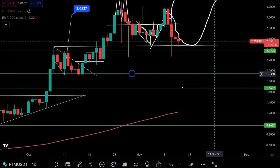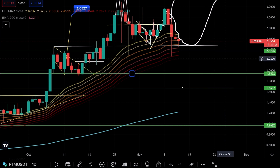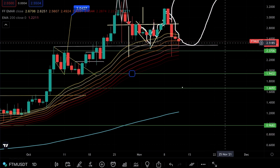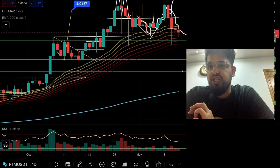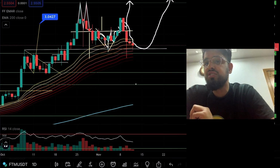If I bring out the EMA ribbon, you will see that initially I wasn't concerned because we weren't penetrating the ribbon. But now, 4 consecutive red days in FANTOM, we're now getting well into our EMA ribbon. So I'm not flipping bearish just yet on the daily time frame. We're not bearish just yet, but we can see that we could easily become that if we lose some of these key levels.